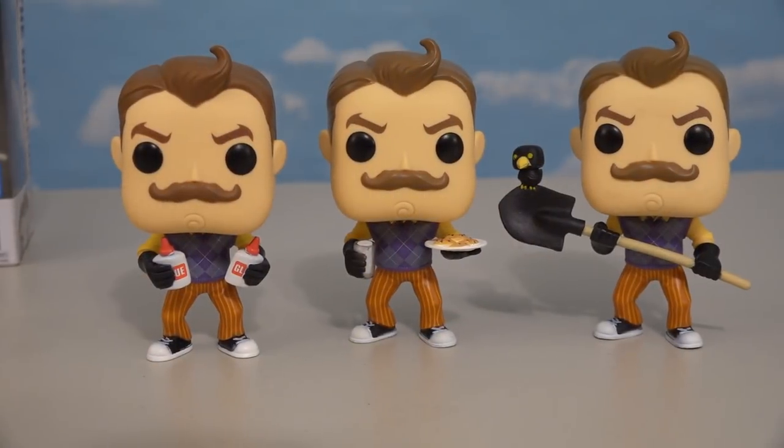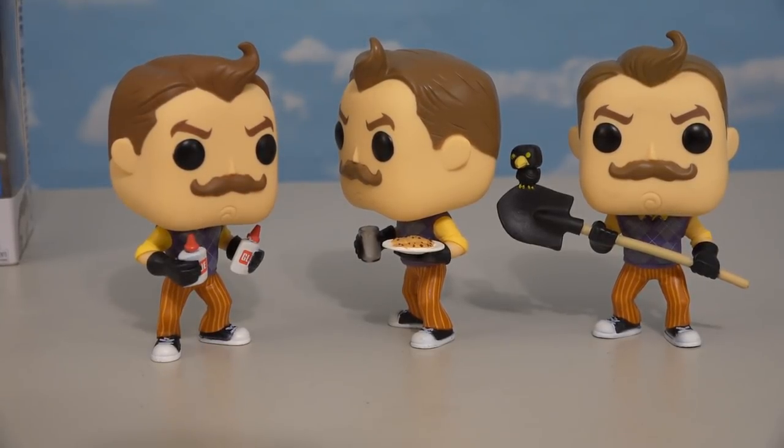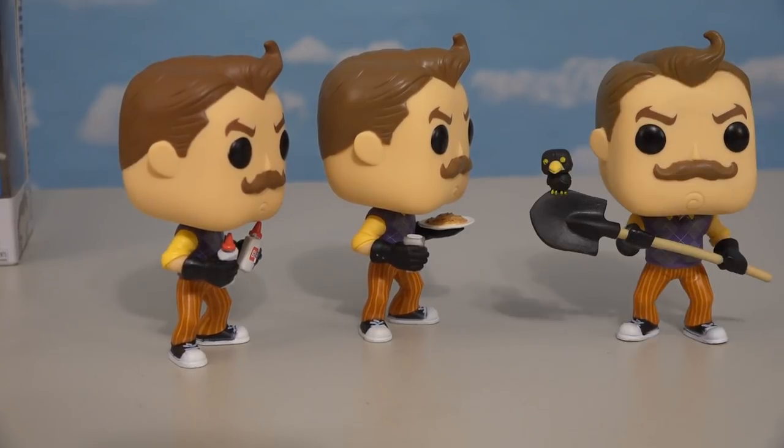And now we have three figures of the neighbor. Hello, fellas, you want some milk and cookies? No, I've got glue in my hands. You want some glue? Well, unfortunately, that would be impossible for me because I need two hands to hold this shovel. Oh, you poor guy. Oh, I know, I'm a tortured soul.